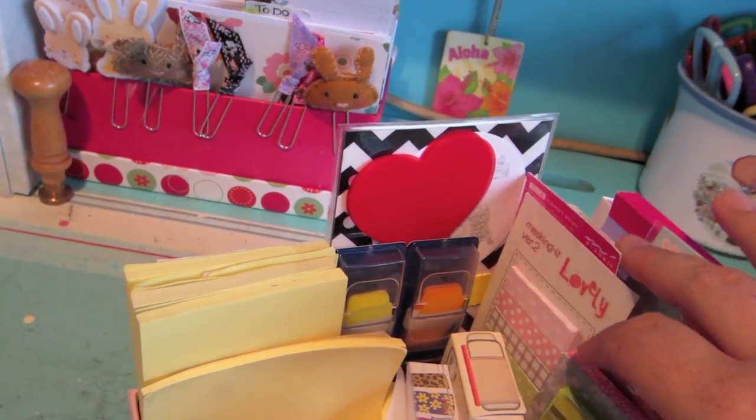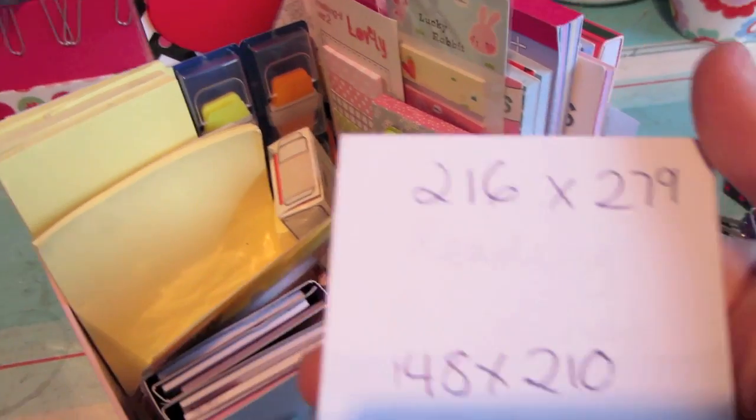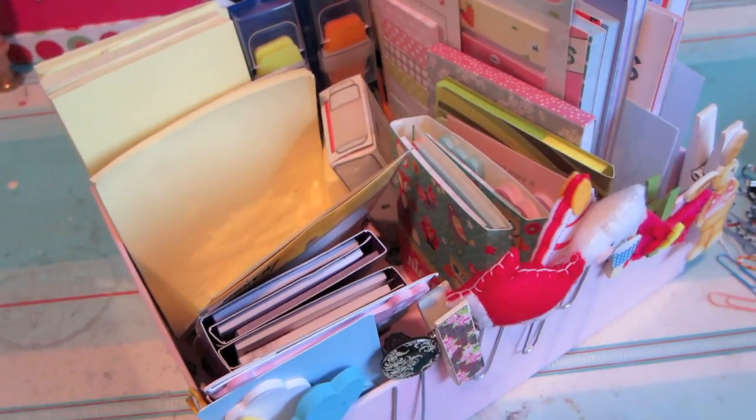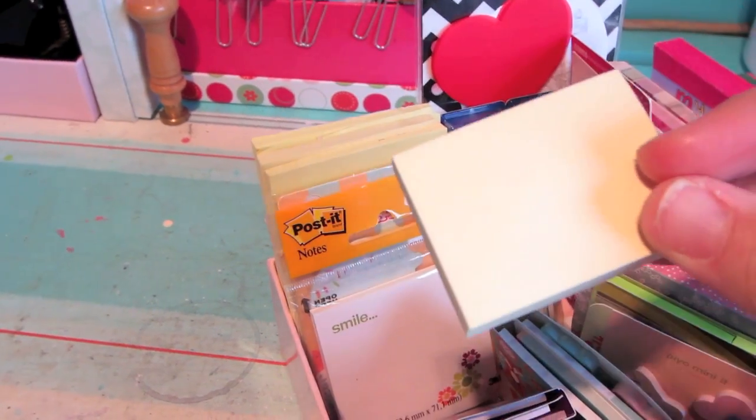It's a bit stuffed in here. My collection is growing. These are just white post-its. Oh look, there you go. See, I do use them. I didn't actually check whether there's anything confidential in here, guys. And more little yellow stickies.